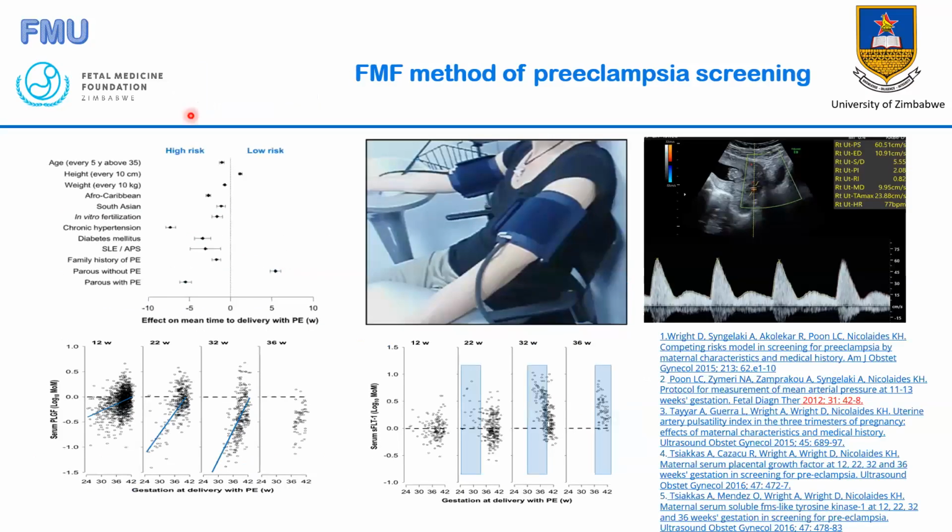We have the maternal characteristics here, which vary from the woman's age to the woman's height. Height sort of competes against preeclampsia, while the woman's age, every 5 years above 35 years, competes for preeclampsia. Weight of the woman, every 10 kg gained, competes for preeclampsia, and the race, if you are black, it does compete for preeclampsia, and also South Asian, in vitro fertilization, chronic hypertension competes for, and diabetes mellitus, systemic lupus erythematosus, family history of preeclampsia, parous without preeclampsia. If you have had a baby and no preeclampsia, it competes against.